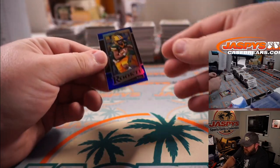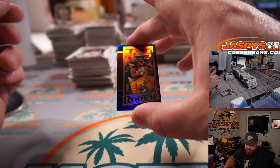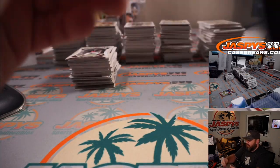We got a mini, and it's Trey Lance. Pretty badly off-centered, but 49ers, Josh Exline, that's out of 50. 29 out of 50. Nice one there.